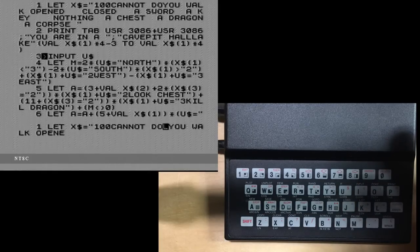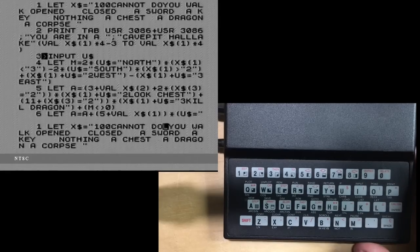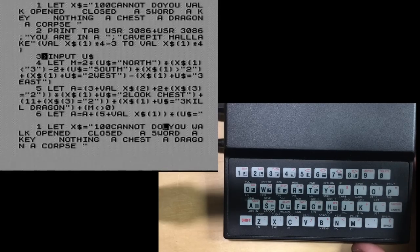This is the one point in the program that looks very wasteful. The whole line is just input uString, and this really underlines the fact that yes, Sinclair Basic cannot do more than 1 instruction per line. So that's just getting the text from the user, uString, and that's it. Now line 4 is responsible for all the movement logic of the game.